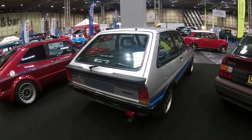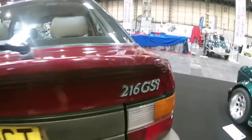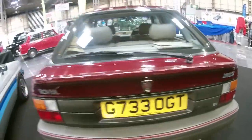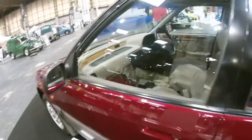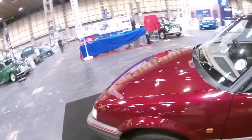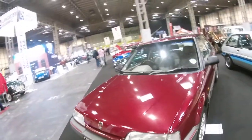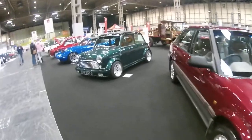It's absolutely pristine condition, and it sits next to a Rover 215, only joking, 216 GSI, top spec car, because this also has leather. And so all of the interiors on the cars on this stand seem to be very interesting. That's a 1990 car.